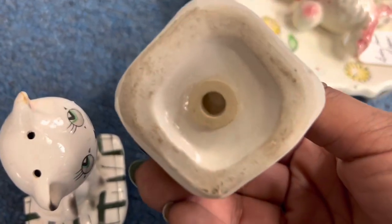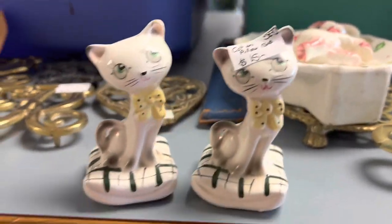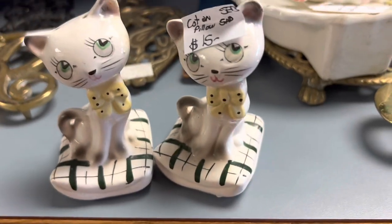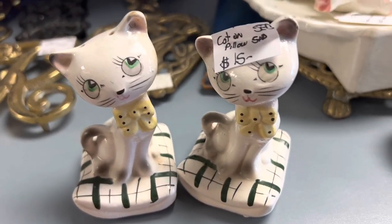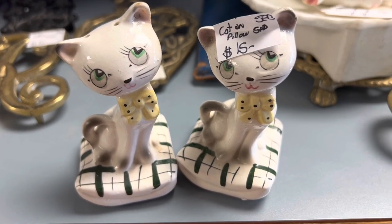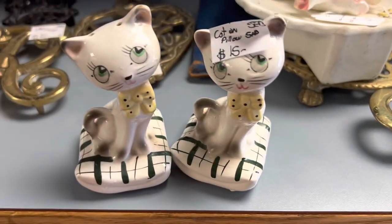Wow, I feel like they must be repaired. There's gotta be something wrong with them. I don't know, but I'm taking these. Oh my gosh, duh. They're two salt shakers. I just don't know how I didn't see that in the first place. Normally, the other one would be facing the other direction and have three holes. But either way, I mean, $15, I'm not gonna complain about it too much.